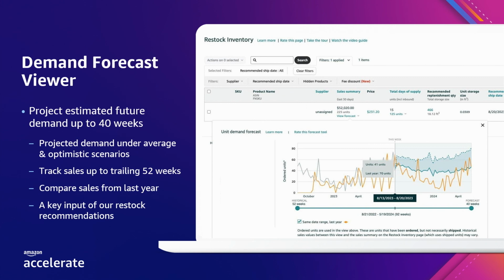So in inventory management, I think many of us can agree that having the right kind of demand forecast is one of the most important inputs into our inventory management planning. So that's exactly what we're offering you. The demand forecast viewer on Seller Central provides you projected estimated future demand up to 40 weeks, including a trailing 52 weeks of actual demand, so that you can make year-over-year comparisons very easily right there on Seller Central.